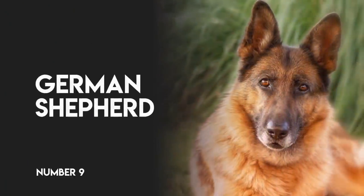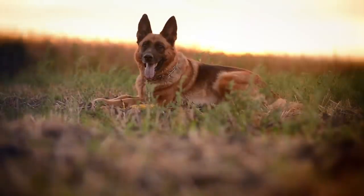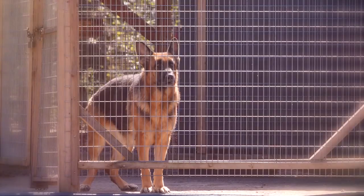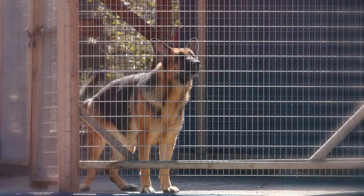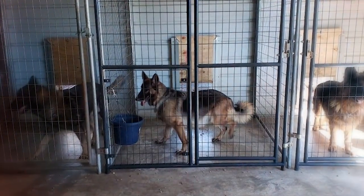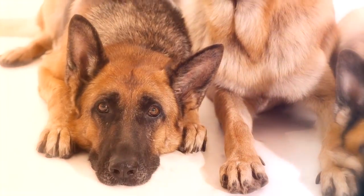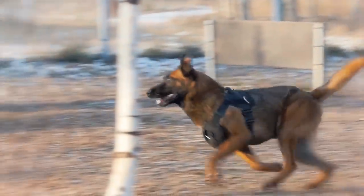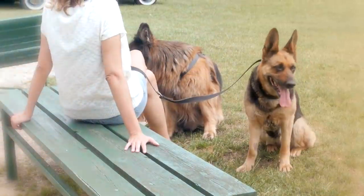Number 9, German Shepherd. Once used by people with less than good intentions, much like the pit bull is today, the German Shepherd remains a very popular dog for its guarding abilities. This is one of the most commonly misidentified dogs in the shelter. People see black and tan and assume it's a German Shepherd. This breed is very active and can be very loyal and protective of its humans and home.